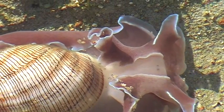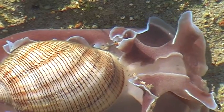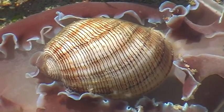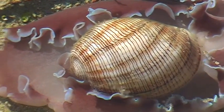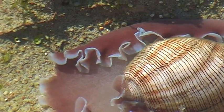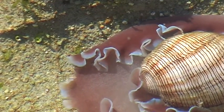The bubble shell feeds on minute tubular worms and lays eggs which it carries within its mantle. It has 2 eye-like spots on its head which are sensitive to light. The bubble shell really is a thing of beauty and a joy to see.